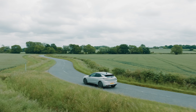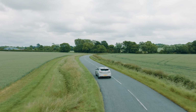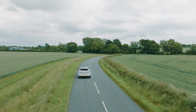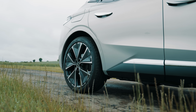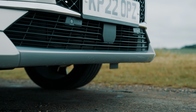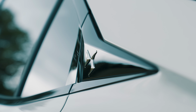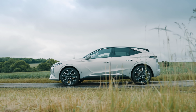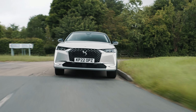You might also want to bear in mind the charge times, 7 hours on a 3-pin socket or around 2 hours from a 7 kilowatt home wall box. There is no rapid charging, so charging away from home will be slow. But because it's part electric, you can enjoy other benefits normally associated with an EV, like proper preheating and pre-cooling so the car is at an optimum temperature before you get inside. You can also choose to drive on petrol power for a selected portion of your trip, saving your battery for city driving.